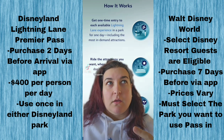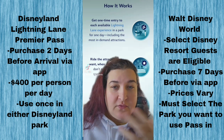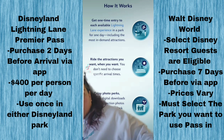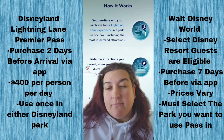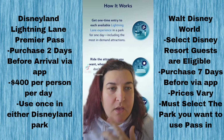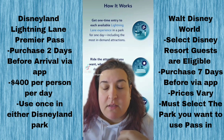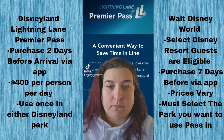Now, I don't know how much value this adds, but you can enjoy digital downloads of PhotoPass. Up to you whether or not that's a value to you. But really, it's the Lightning Lane that you're going to be paying for. Now, this is going to work differently for each park.